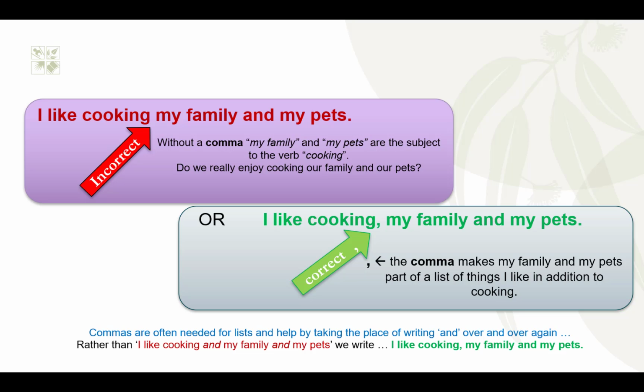Commas are often needed for lists and help by taking the place of writing "and" over and over again. Rather than "I like cooking and my family and my pets," we write "I like cooking, comma, my family and my pets."